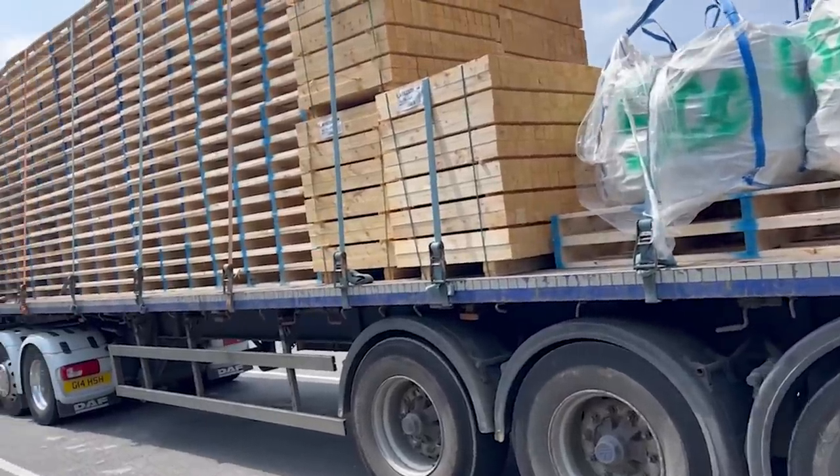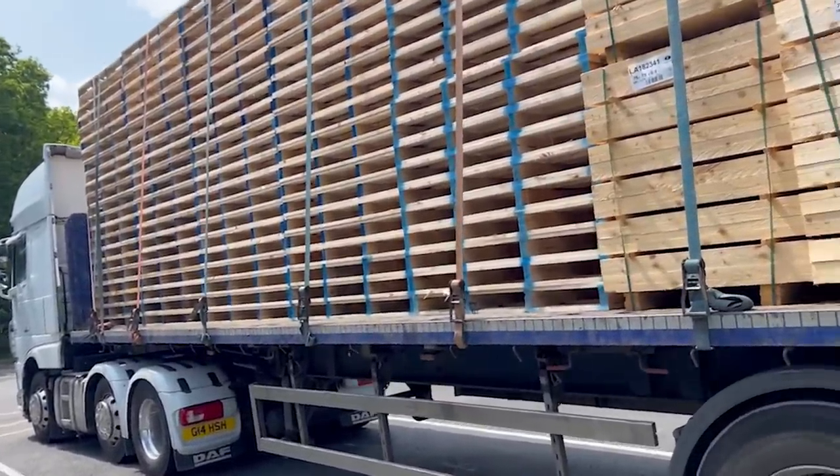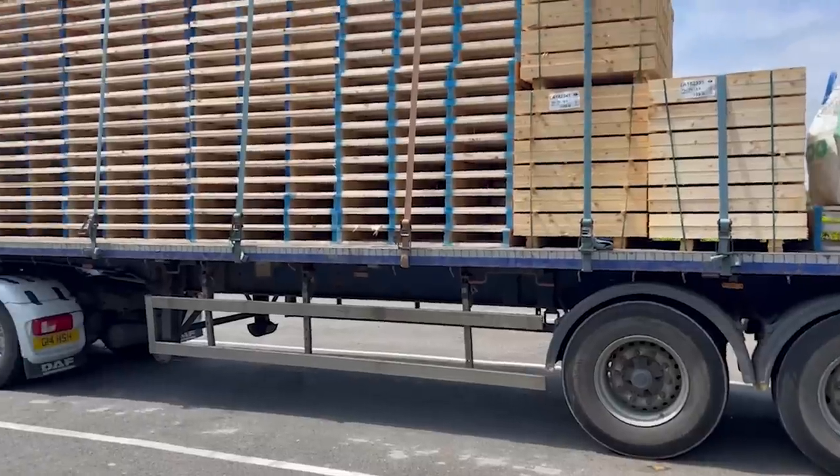I think that was why I remember coming to this place where we're delivering to, and I'm pretty sure that was the exact same time. So yeah, you got to be careful of them. They can rip your mudguards off. But yeah, we're all good.